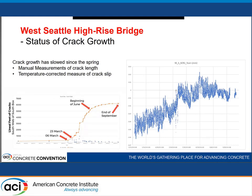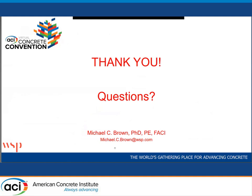This actually has to do with the contractor lifting some platforms in place. So there was more or less an elastic displacement related to a new load on the structure. But overall, the behavior has somewhat leveled off since that point. So that's the good news, is the crack growth seems to be under control.